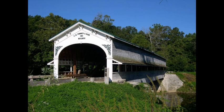Constructed by the covered bridge builder A.M. Kennedy in 1880, the single-span Burr Arch Bridge is 130 feet long, 15 feet wide, and 13 feet high. The bridge carried traffic until 1973, when County Road 1100 South was rerouted and a new bridge built.